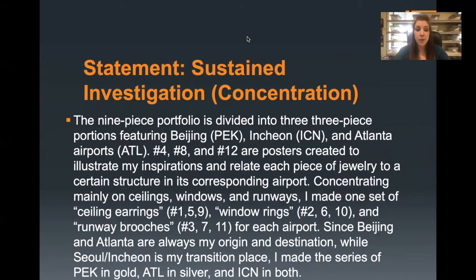All right, so this is where she explains it. The 9-piece portfolio is divided into three-piece portions. So she's got 9 pieces featuring Beijing, Incheon, which I'm not sure if that's how you say that, and Atlanta airports. Number 4, number 8, and number 12, those are image numbers, are posters created to illustrate my inspirations and relate each piece of jewelry to a certain structure in its corresponding airport. And you'll see these images. So she made a collage of her inspiration and the pieces that she made, and it's just a really smart way to tie it all together. As soon as I saw those collages, I was like, oh, everything she talked about makes sense.